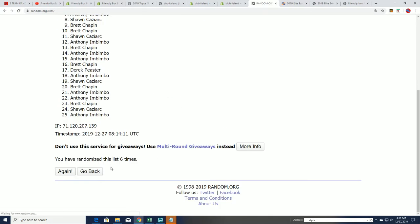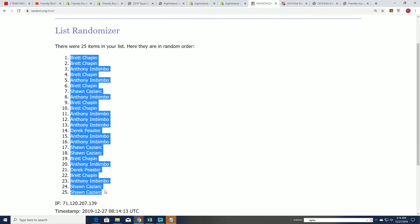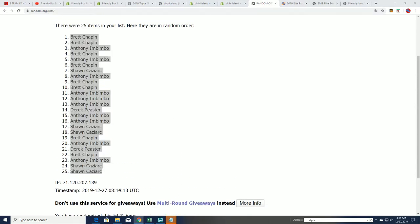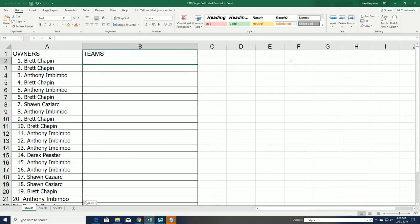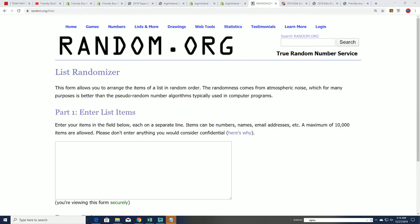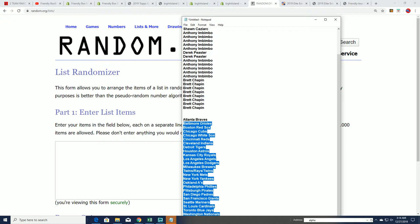Lucky number seven, and the first random is done. Now we go on to the team random. Good luck, everybody. And Gold Label coming up with 25 team spots.